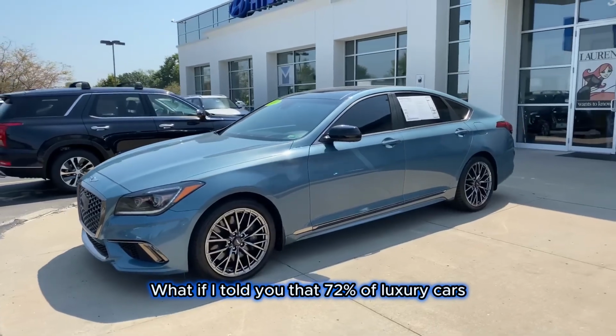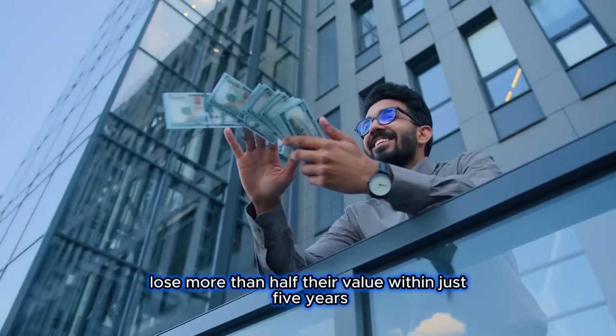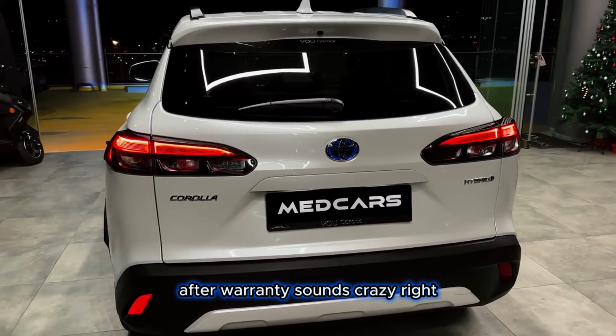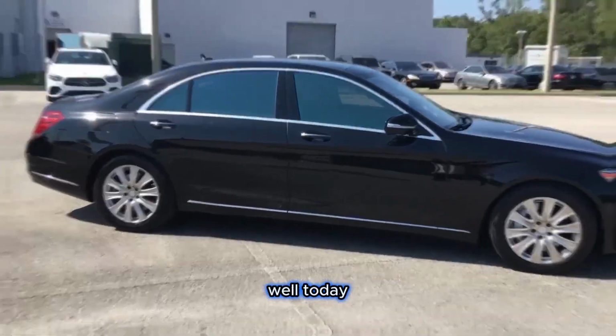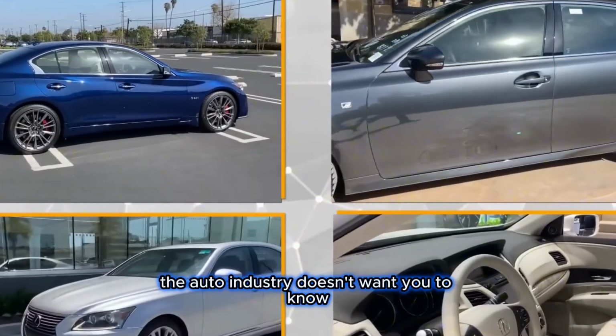What if I told you that 72% of luxury cars lose more than half their value within just 5 years? Yet some secretly become cheaper to own than a Toyota Corolla after warranty. Sounds crazy, right? Well, today you'll discover the hidden gems the auto industry doesn't want you to know.